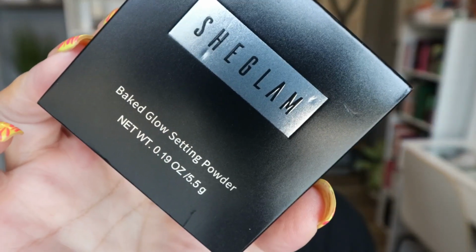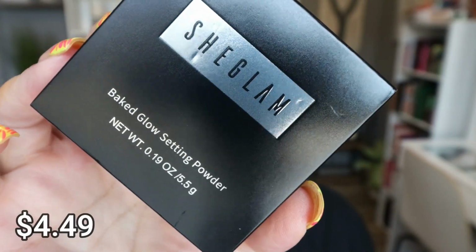So for powder, I have the Baked Glow Setting Powder, and I picked up the shade Light Brown. I was going to get a translucent powder, but I wanted to test this out under my eyes, and I also wanted to test this on my face for the powder to set my actual face. So I did want to pick up one that had a little bit of a tint to it, and this looked like a light to medium color. It does come with a little puff, which is great for travel.